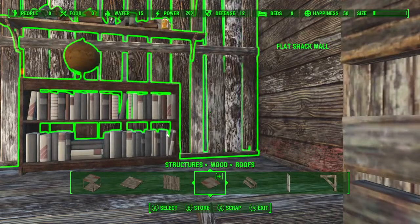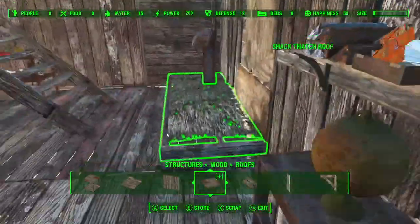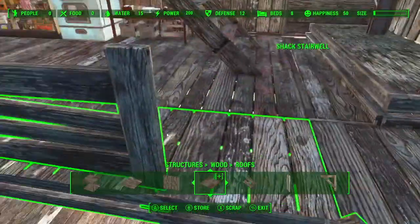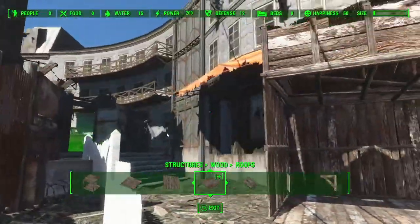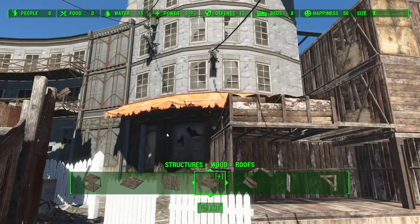The reason the full roof you're trying to place over the bookstore isn't snapping is because you have collision issues with the orange awning. Yes, I do. And this roof is not going to work here. But I also don't really want to get rid of the awning because I like it. I think I find it aesthetically pleasing. Why not glitch two roofs into each other?